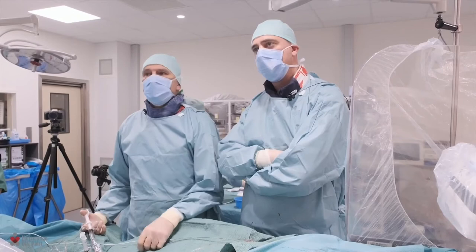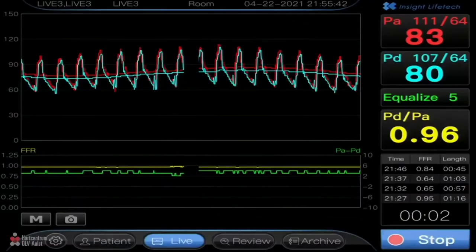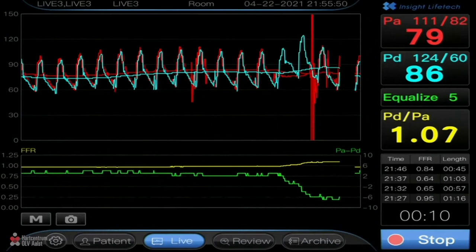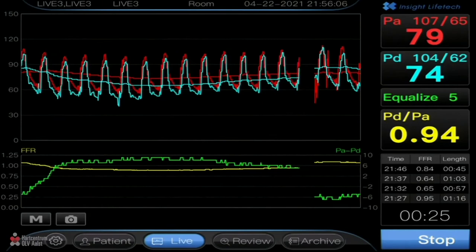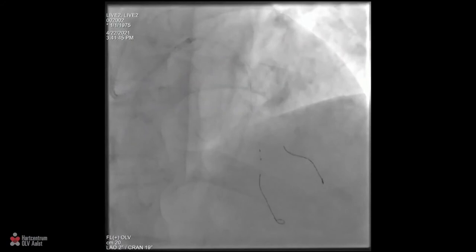Now we go for, you can record, this is the resting gradient, almost equal to 1. We are going to induce hyperemia. That's it. So there we go. And we are now looking at the distal pressure signal. And you see that the Pd/Pa goes to 0.88, 0.87, 0.88. And here we have a plateau. So that is very reassuring. You can pull back, Jeroen.